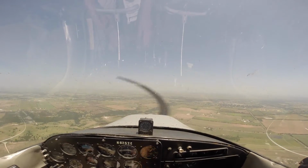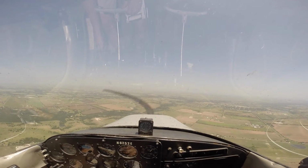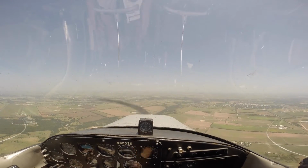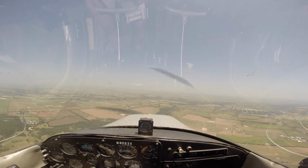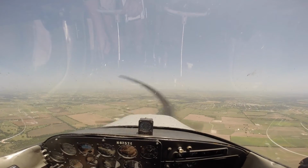We're VFR over to meet him like that. 1814 Zulu. Wind 190 at 9. Visibility 10. All right, so there's that. Roger that. Stand by for a moment. 119.95.